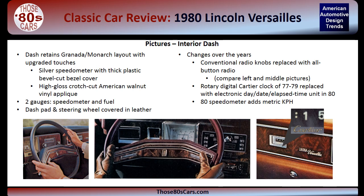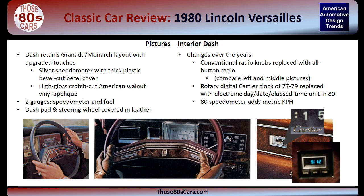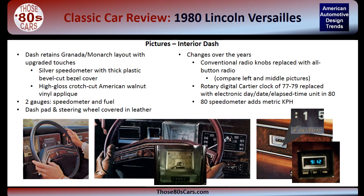Lincoln endeavored to make the Versailles special through the use of special appointments throughout, and the leather dash pad is one example. Gauges were limited to the speedometer and fuel level indicator. Changes over the year were minor. The conventional radio knobs were replaced in 1979 by new and optional all-button electronic radio with cassette and 8-track as options for audiophiles. In 1980, the rotary digital Cartier clock used in the past 3 years was replaced with an electronic day-date elapsed timepiece. Also in 1980, the speedometer was changed to include both miles per hour and kilometer per hour registers.